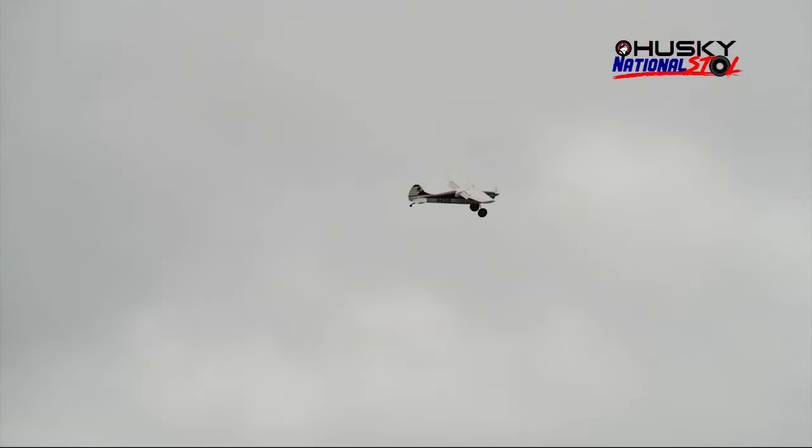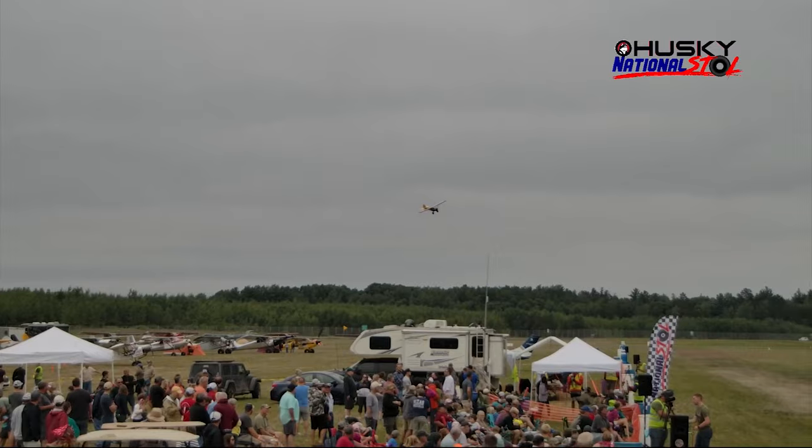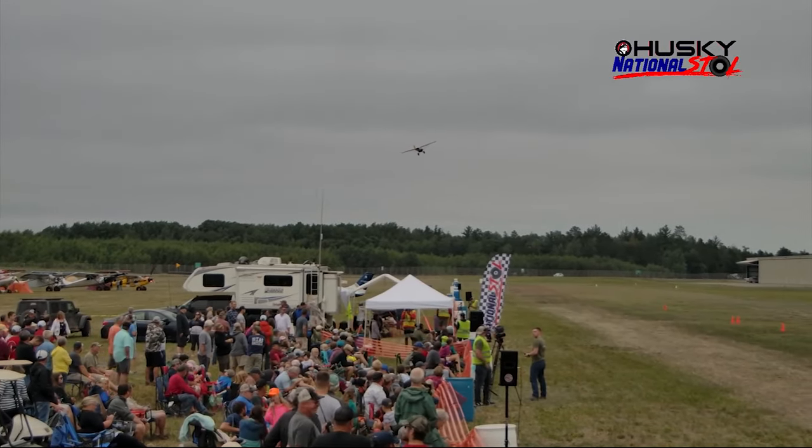Wow, it's tight. It's really all on the landing. Are we giving them three runs? I don't know how many runs they're going to go, but you heard it. Austin says he's not going to use reverse. He says he's going to do it old man style. Uh-huh. Old man style. Let's see.